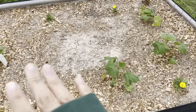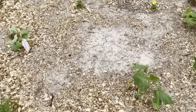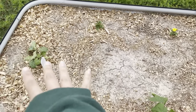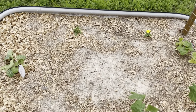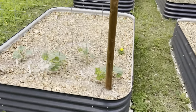Next to it, this is my little squash garden. So I have pumpkins here, I have 2 spaghetti squash and a butternut squash, and I'm hoping that since I planted them along the edges, I can have them grow up my trellis and fill out the rest of this bed eventually. And the other side here is my cucumbers.